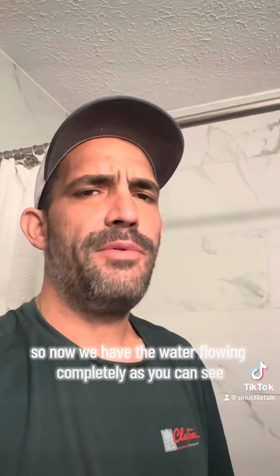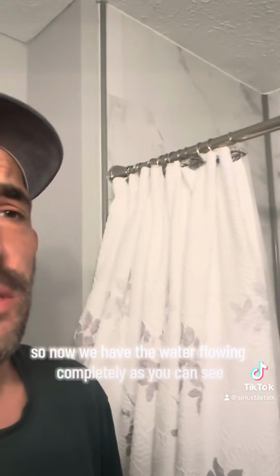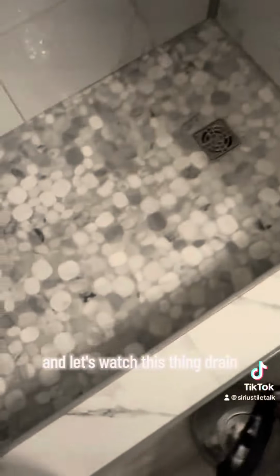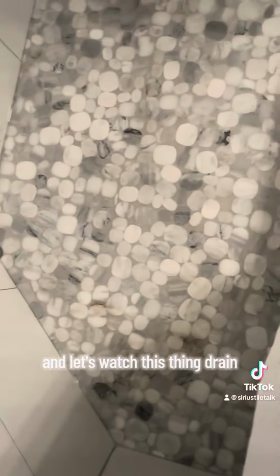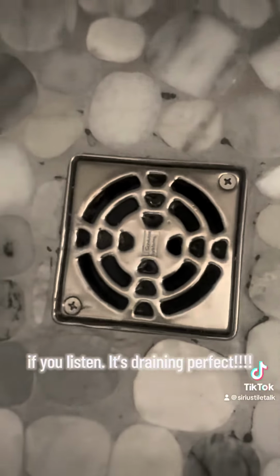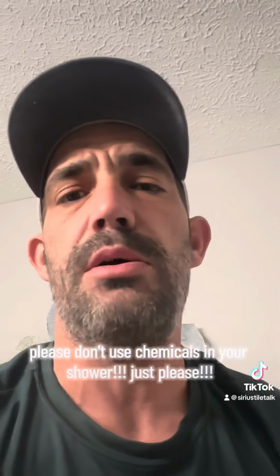So now we have the water flowing completely, as you can see. So let's shut this water off. Water is off. And let's watch this thing drain. If you listen, draining perfect. Please don't use chemicals in your shower, just please.